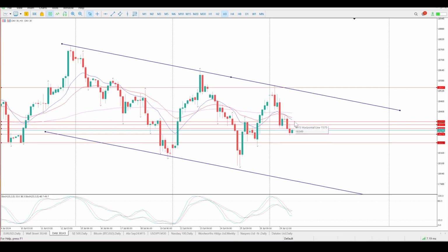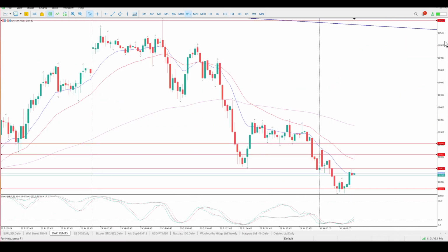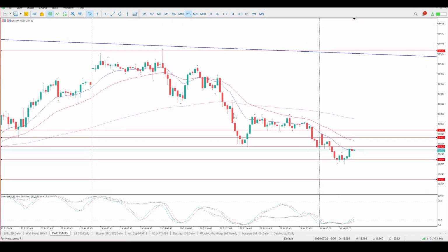So if we do get above this 18,350, build a base, start continuing up, that may very well be the catalyst that will start this. But I would want to get above the current high of the week before I get too excited about that. So for now, it's a sit on hands day. I don't have time to sit and watch the 15 minutes and wait for things to happen. So we'll pop in every now and then on the hour just to see what's transpiring.